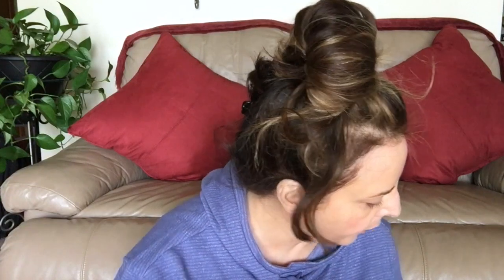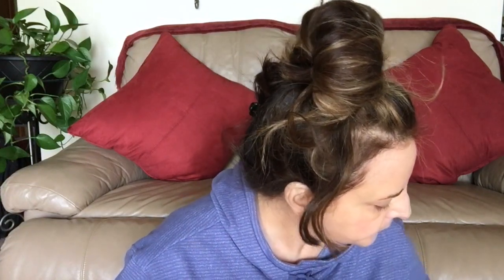I'm not a primer person. I don't buy primers, but I did have a sample of a primer. It's the Maybelline Master Prime. It says it hydrates and smooths, and I put that on as well, just right through here and on my cheeks, and it feels okay. We'll see. Like I said, I'm not a huge primer girl, but we'll see what happens.